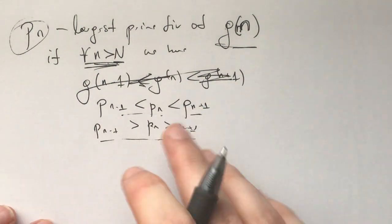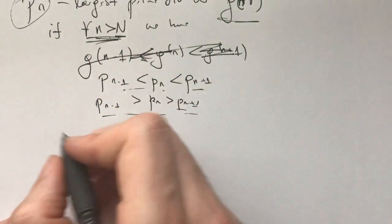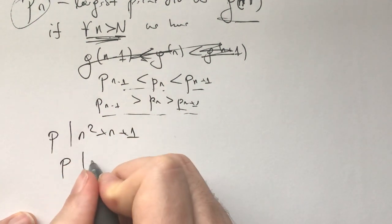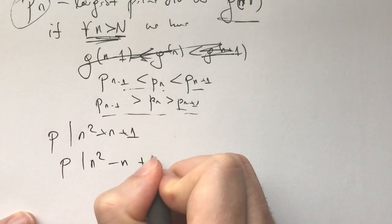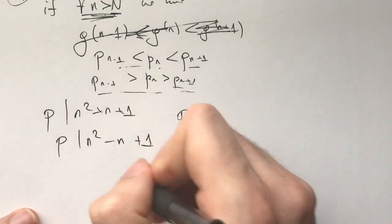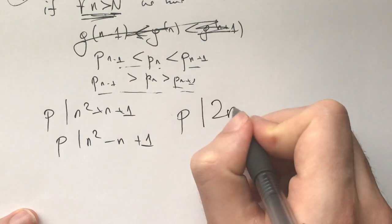Now, they can't always be decreasing. Also, let's look at, can they be the same? Let's see if that's the case. What if p divides n squared plus n plus 1 and p divides n squared minus n plus 1? Then what do we have? Then we have p divides, when we sum them up, actually no, let's subtract them, then p divides 2n.